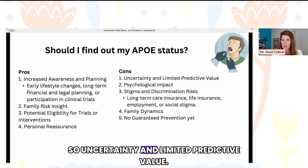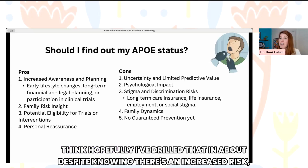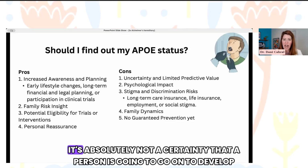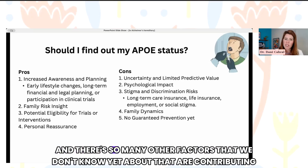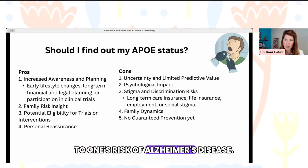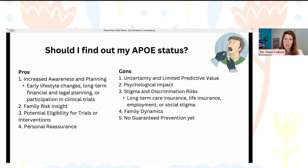So uncertainty and limited predictive value. I think hopefully I've drilled that in, that despite knowing there's an increased risk, it's absolutely not a certainty that a person's going to go on to develop symptoms of Alzheimer's disease. And there's so many other factors that we don't know yet about that are contributing to one's risk of Alzheimer's disease. So that's a downside.